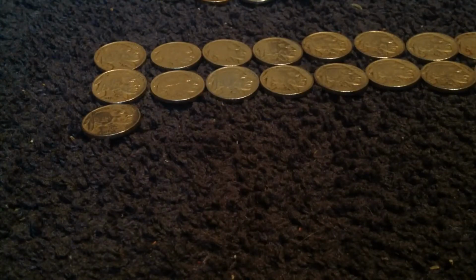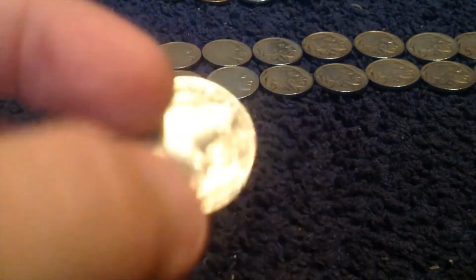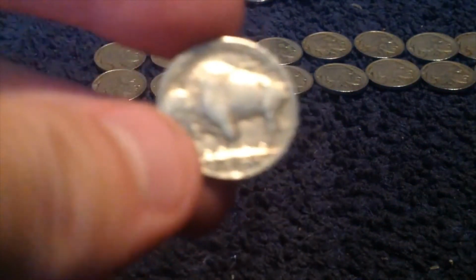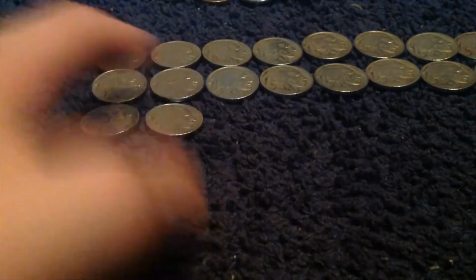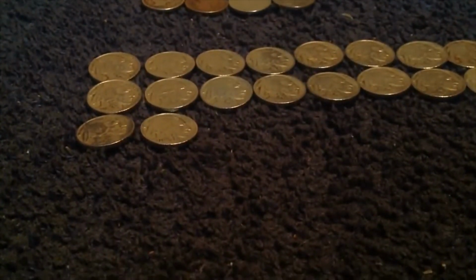All right, so yeah, there was a little break. So now the next one I have is a 1937 Philadelphia mint coin here. Very, very good. Now you see here the reason I lined up, I actually love to line up nickels like this, like, really looks very awesome. Those are the V nickels that we did.